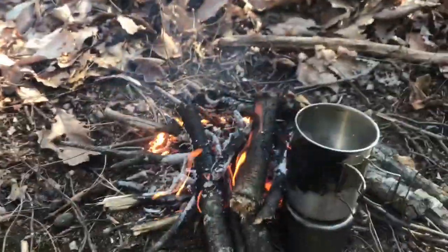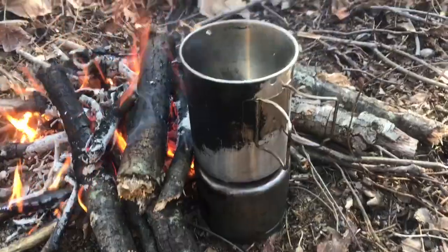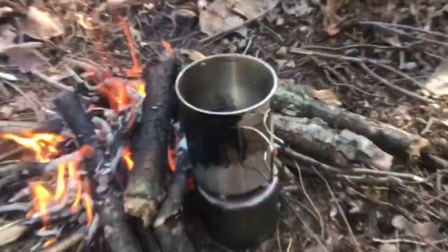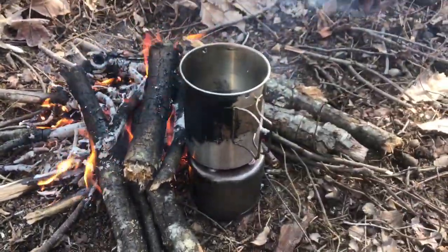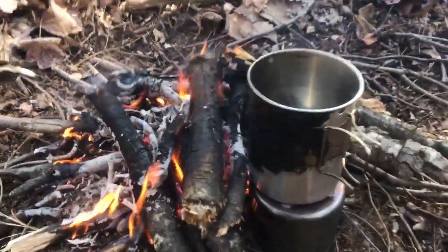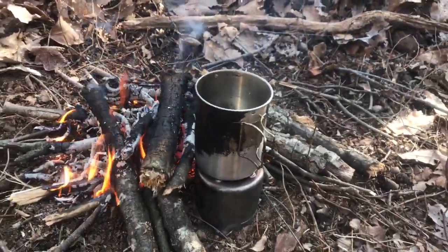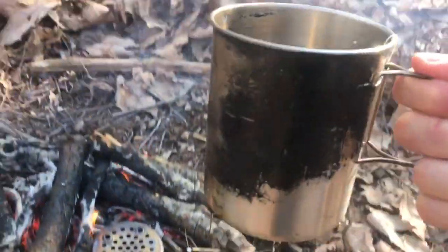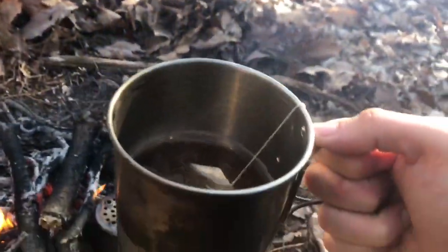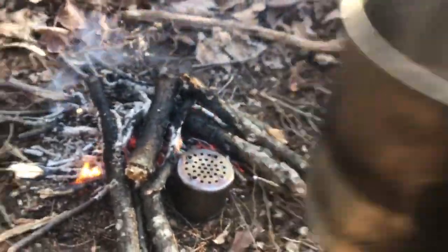So, alright guys, I'm always learning, so forgive me. I thought about it, and I'm like, why don't I just take this and set it right there and get some of this English breakfast tea and put that in there and let it soak right up. So that's what I'm going to do, guys. Better plan, always learning. I'm going to show you my mistakes out here. And there we go. So, I'm going to take a sip of that and see if it's warm enough. Hold on.